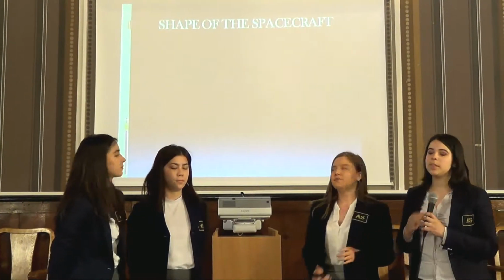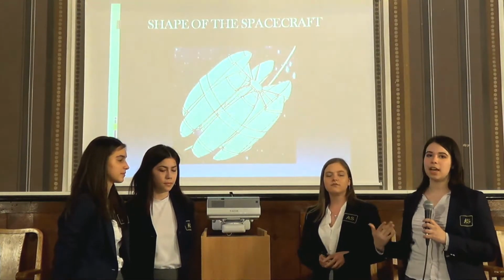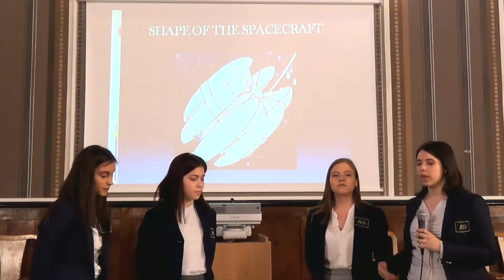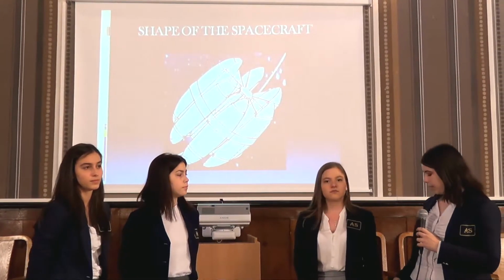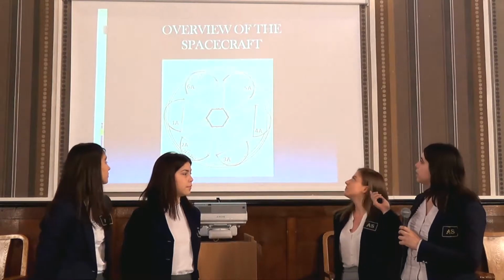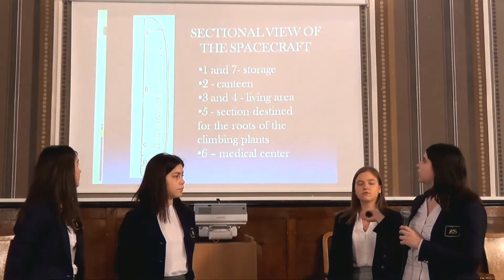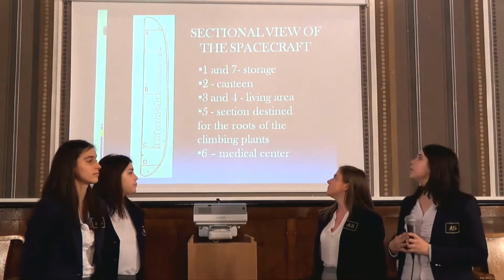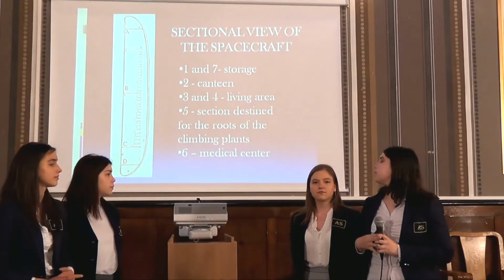The shape of the spacecraft permits artificial gravity, which is obtained by rotating the 6 halves of oblate spheroids around the hexagon prism. It can host around 5,000 people. The spacecraft is divided in 4 main areas, A, B, C, and D, and in 7 sections. The first and the seventh are storage sections. The second is the canteen. The third and fourth are living areas. The fifth is the section designated for the roots of the climbing plants, and the sixth is a medical center.